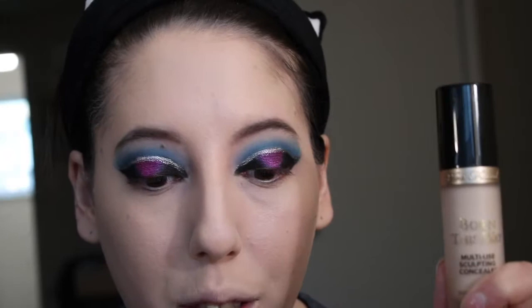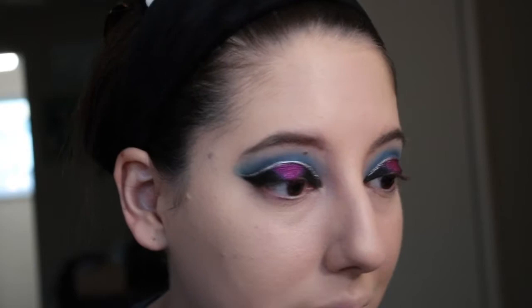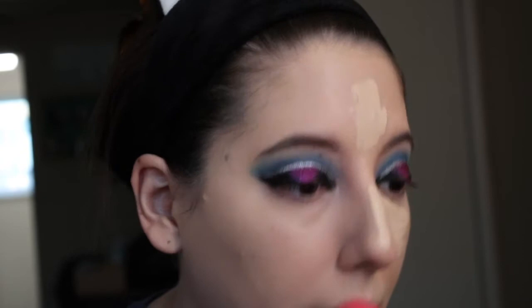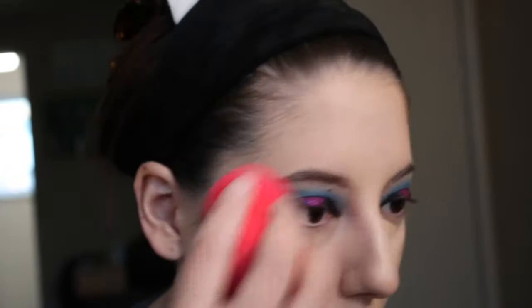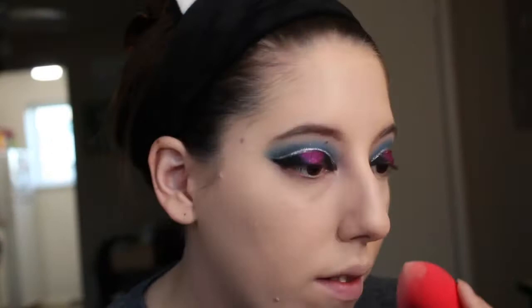So I'm gonna zoom you guys in and we're gonna do an application test. I'm gonna start off with the Too Faced Born This Way concealer, and since I've been holding it with my left hand, I'm gonna apply it to the left side of my face. Since I've done this a few times before, I know that the Born This Way concealer is a better shade match for me, so I'm going to do that down the nose and everything. And to blend out the Too Faced, I'm going to use my Morphe sponge. I haven't used this in a minute, but I have used this sponge with the Too Faced concealer, so I know how it's going to go with it. So this is the Too Faced side.